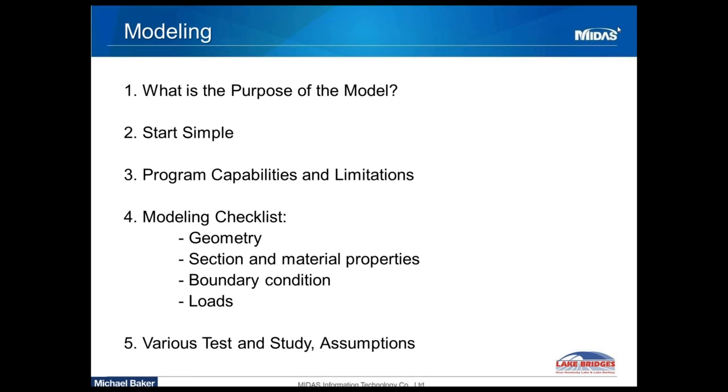Now, the introduction to the modeling. For me, I always ask myself, what is the purpose of the model? What we try to accomplish and what we try to get from the model. We always start simple in the modeling. We always do a 2D model to then evolve into a more complicated model. It's easier to debug a simple model than debugging the complex model later on. It's also important to understand the program's capabilities and limitations, what the program can do and what the program cannot do, so that we need to make certain assumptions in our analysis.